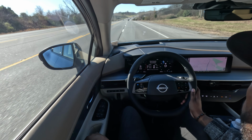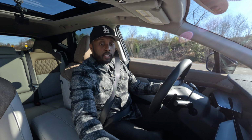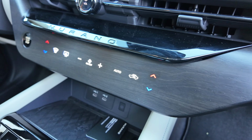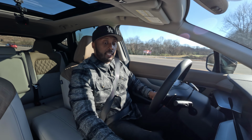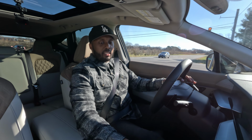You have some nice soft materials up here, and this dash element looks really cool. And you also have this wood panel style trim right here that houses the HVAC controls. I wish it was physical buttons. This does give you haptic feedback. It is capacitive touch, but sometimes you got to put a little bit more oomph into your inputs than I would rather care to do.